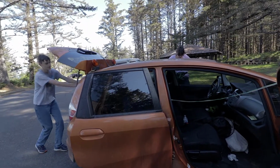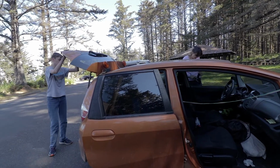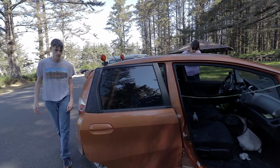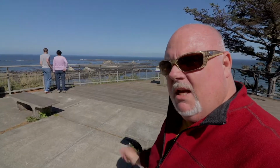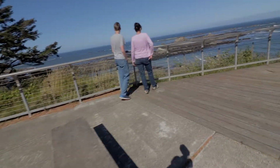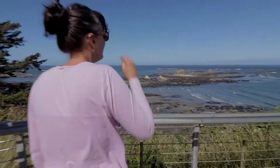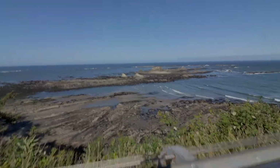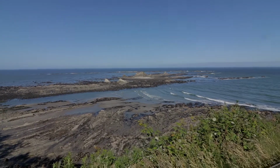Can y'all hear them in the distance? I can definitely hear them. Yeah, we hear them. All right, we stopped here at Simpson Reef, and we can hear the sea lions. Let's go see. Do we see the sea lions? Straight ahead. Way out there. They're way out there. Oh, I see them on the sandy beach. Yeah.